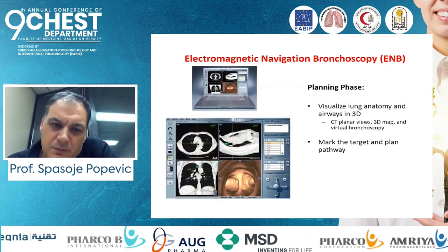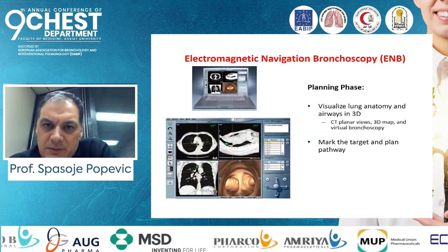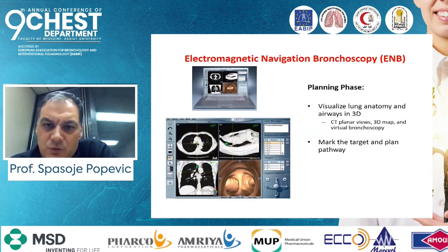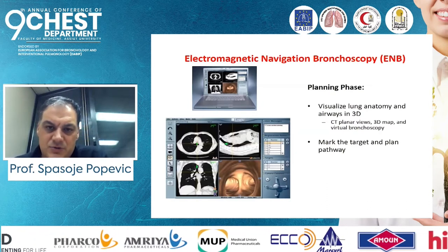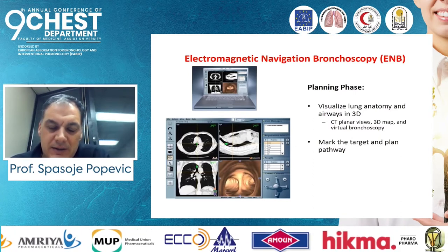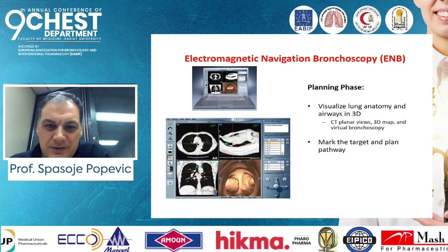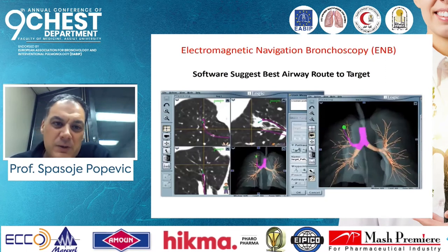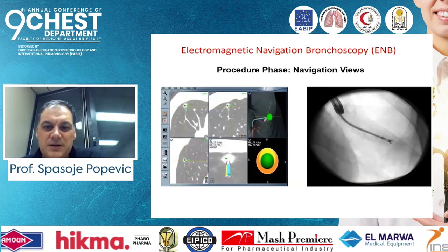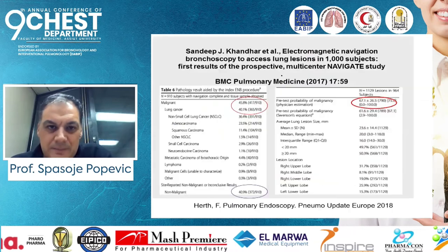And we use equipment for electromagnetic bronchoscopy in practically three phases. One is the planning phase, when we have to visualize lung anatomy and airways in 3D to mark the targets and plan the pathway, like fiducial markers, like we are using GPS on the car. Very similar thing. Software will suggest the best airway route to the target. And in the third phase, we have the navigation views, and we do the biopsy.